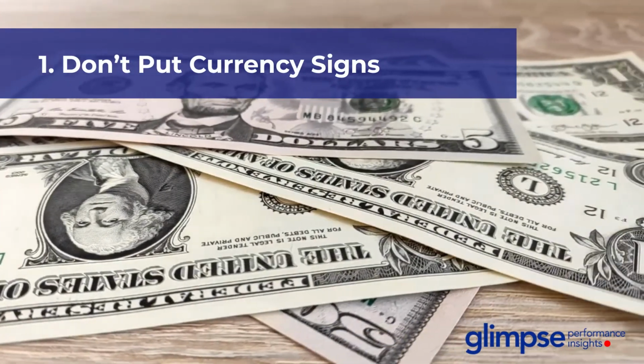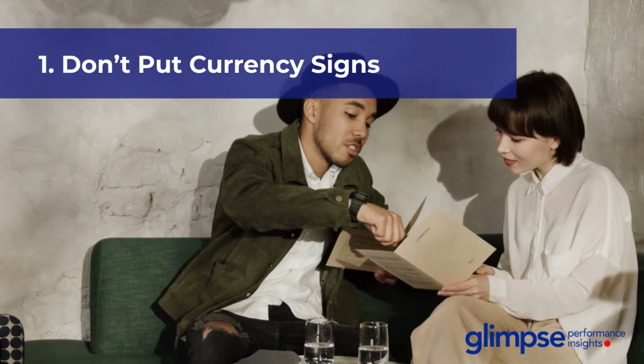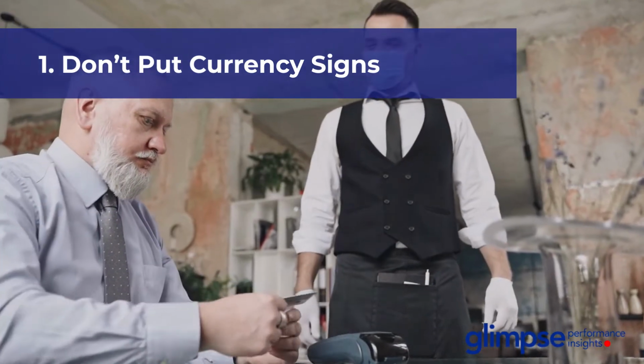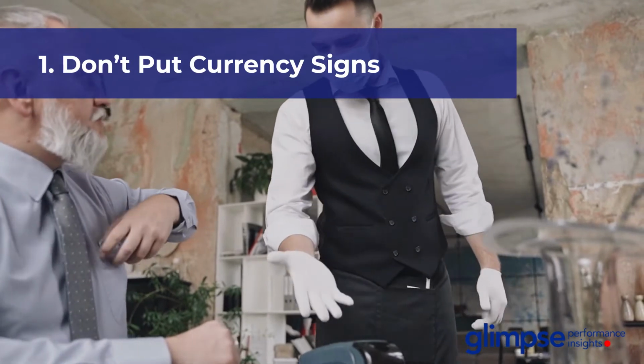not placing a currency sign next to your prices. A currency sign is a subconscious reminder for customers that they are spending money. Seeing the currency sign makes them subconsciously think about how much they might end up spending on their meal, which makes them more hesitant to spend money.